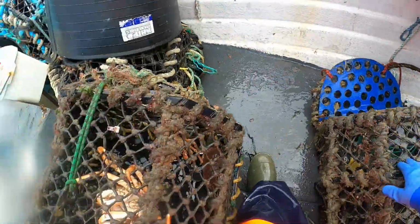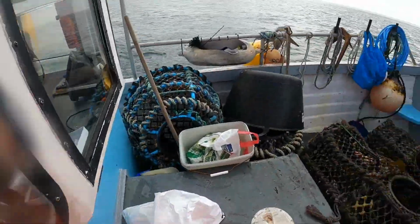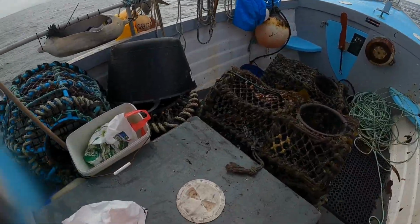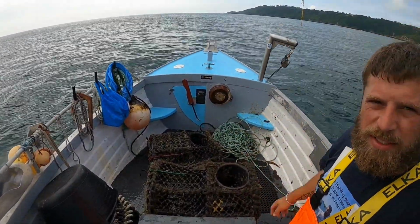So we'll get these unloaded, guys, and we'll get them baited up. These pots I'm going to move right up to where my big one is, so we'll take them up with us. Pots baited, so we're going to make our way up to the corner up there, as you can see in the distance.